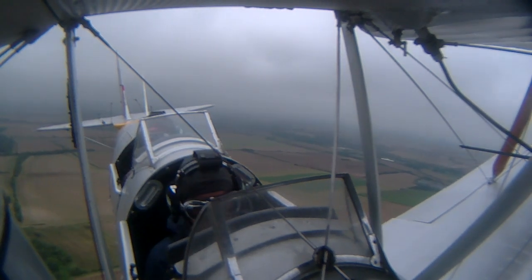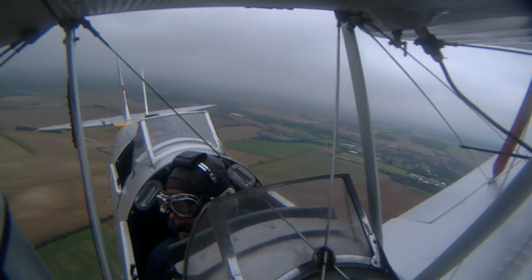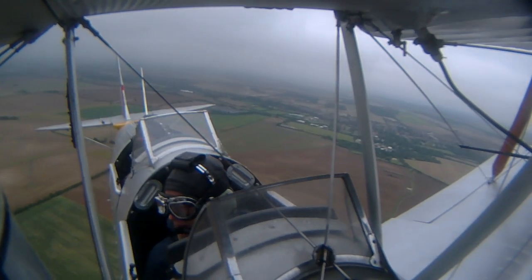I'm up for it. Okay, so take us on the right turn. I know you can't reach the rudders, but I'm going to... Oh, you see, I've put too much rudder in there. Just a little bit of right rudder.